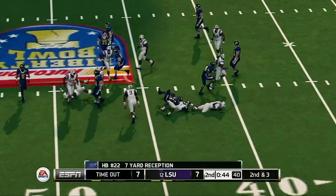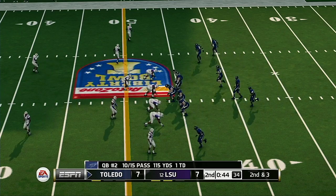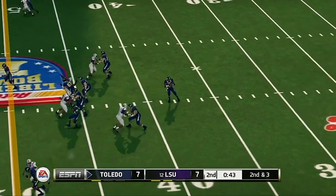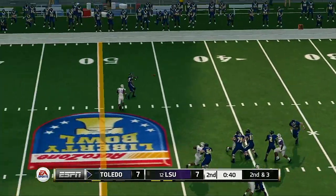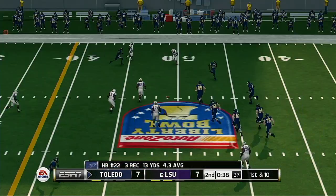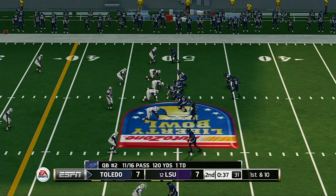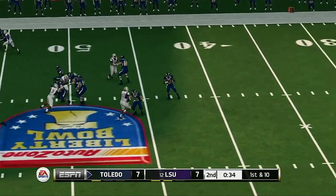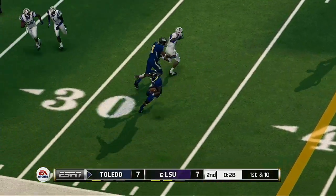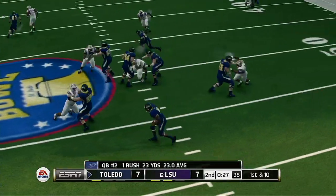Here's a message. If it's longer than 4th and 5, just consider a field goal or a punt. Zips it to the back. And he's tackled around the 46-yard line. The Rockets use their 2nd timeout. 2nd down, and they're going to need about 3 yards to pick up the 1st down. And down he goes at the 49. He scrambles. He's going to take off. The quarterback has some room. And they push him out at the 26-yard line.